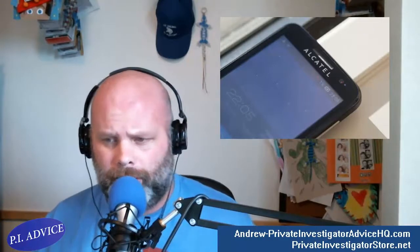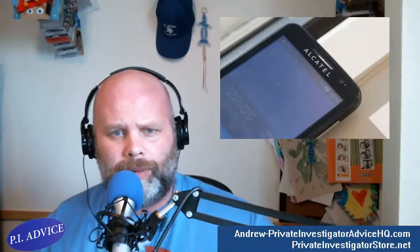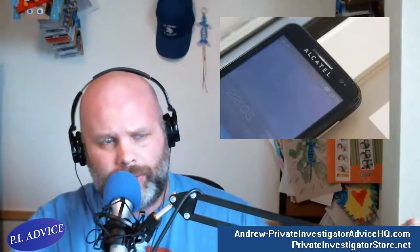What else do we have on the agenda here? We have the Alcatel solar phone. I know that charging a phone can kind of be inconvenient. I mean, there are outlets everywhere in this world, right? But I think the technology itself is interesting. This Alcatel solar phone basically charges through the screen. You put it out in the window or in the sunlight, and it starts charging.